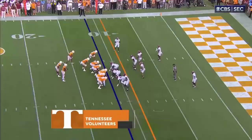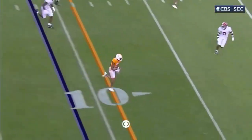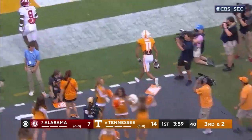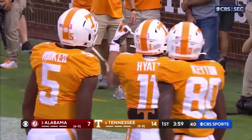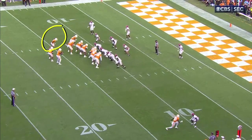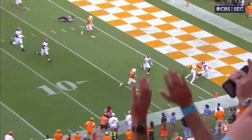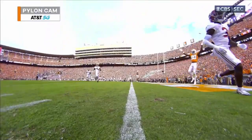Third down and two. Pump fakes one way, comes back the other. Jalin Hyatt. Touchdown. Known for their wide splits, but this time they don't use a wide split. Confuses Alabama. Delivered for Hyatt, can take it on the run.